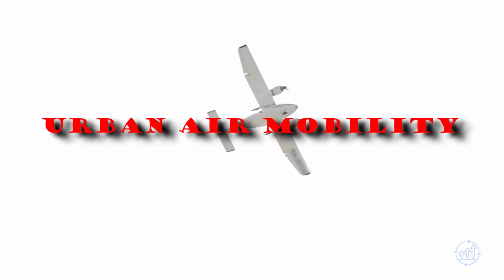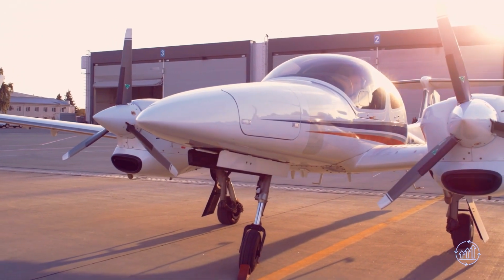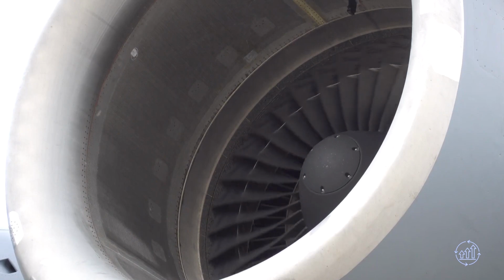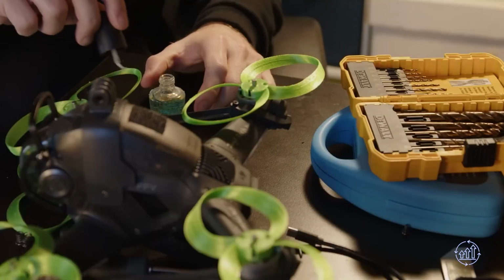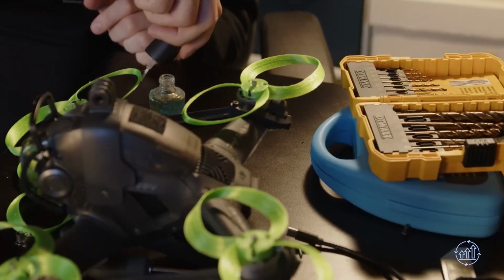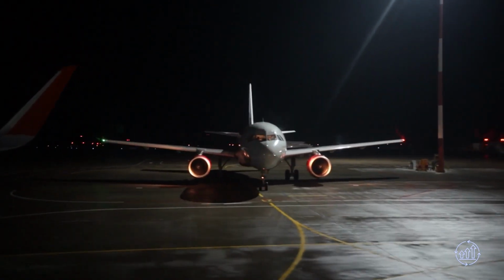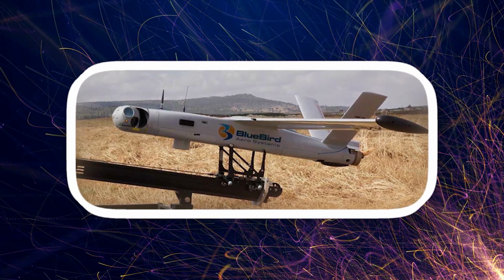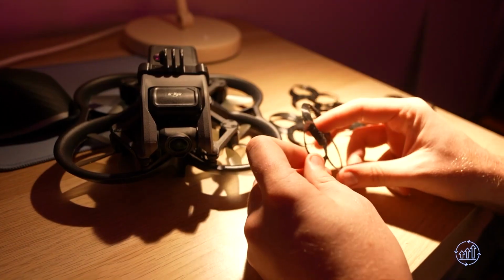Urban air mobility. Urban air mobility, UAM, is a rapidly emerging industry seeking to revolutionize on-demand air transportation in urban areas, but the prevalent issue of noise pollution poses a significant obstacle to its widespread adoption. In this context, toroidal propellers present a promising solution, potentially transforming UAM into a more sustainable and viable mode of transport. Bluebird Aerosystems, a leading company in this field, actively explores collaborations with UAM firms and other potential clients to introduce their innovative toroidal propellers to the market.